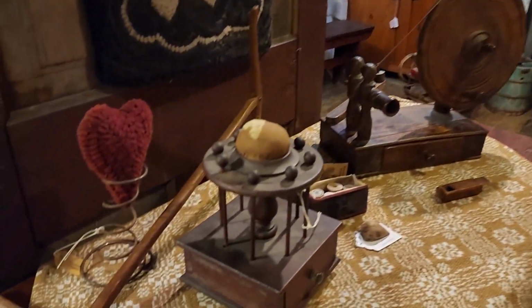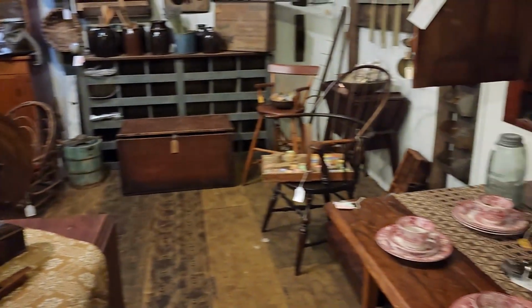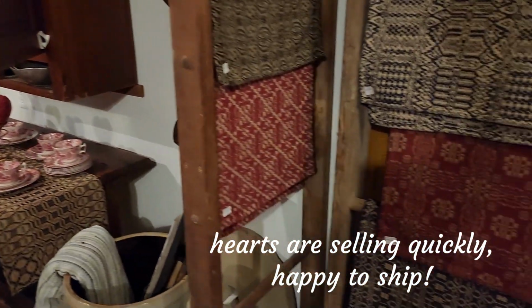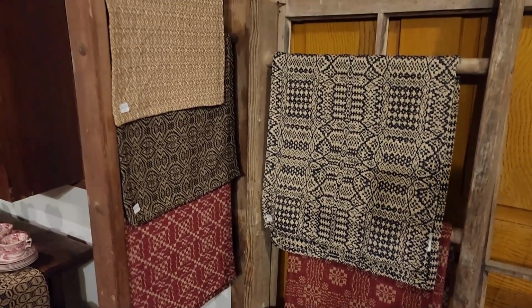These little hearts, these little hooked hearts on a spring, I have 6 of those in the shop right now. I don't imagine that they will last a very long time, but I do have 6 of them right now. So I've gotten in some more of the runner pieces.